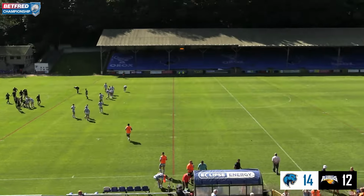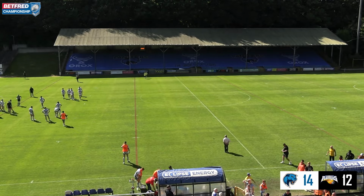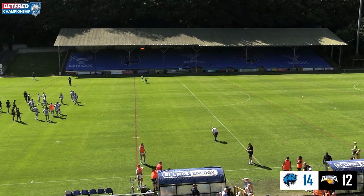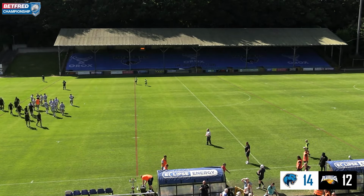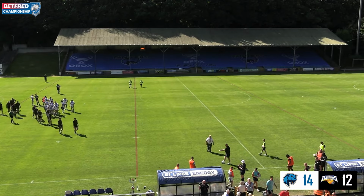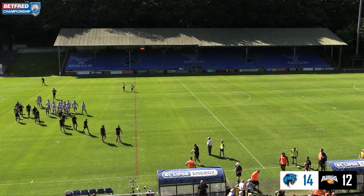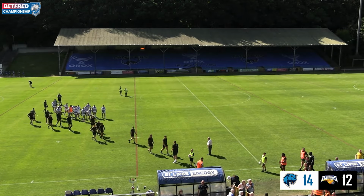After a rather eventful first half here at the Shay, Halifax jumped out of the blocks for the first time in a long time. Three tries in the first 20 minutes from Ben Tibbs, James Saltonstall and Woodburn Hall, one conversion from Louis Jouffre, 14-0 up, and Halifax in total control.